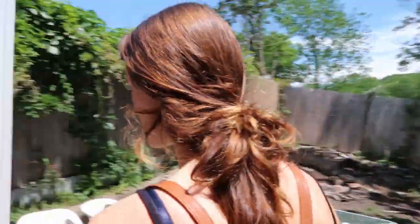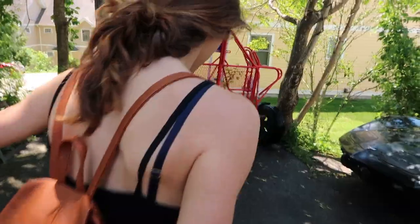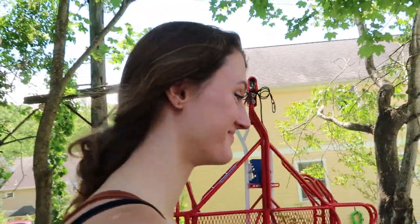All right, babe, I need your opinion. So, do you like the Corvette better with the headlights up? Hey, you gotta go look at it. We gotta get like the full entire view before you can make a decision. So do you like the headlights up or do you like the headlights down? I finally got the headlights down. I've been trying to get the headlights down since I bought it. I'm excited about it. What do you think?